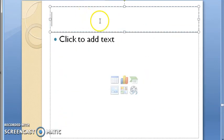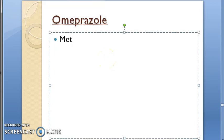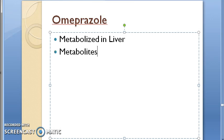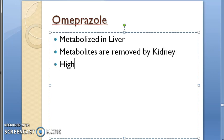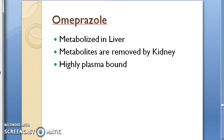Remaining part of omeprazole is very similar. It is metabolized in the liver. Metabolites are removed by the kidney in the form of urine. It is highly plasma bound. All these are usually common. There will be nothing new. If there's something new only, you will have to remember. Otherwise, for all drugs, you'll write the same thing, correct?